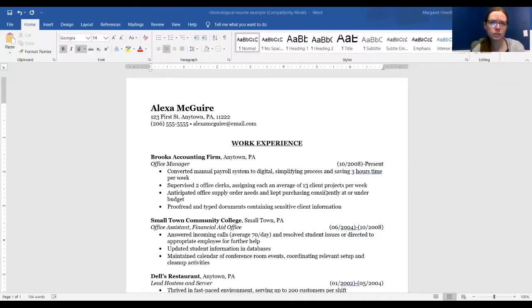The downloadable example resume that we have in the video description was typed entirely in Microsoft Word from a blank document. We did not use a built-in template. Templates can sometimes be difficult to use, especially if you need to copy elements or change them later. So often it's going to be a lot easier to simply type up your information and format it by using different font elements or bullet points.